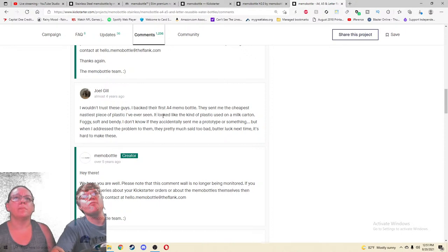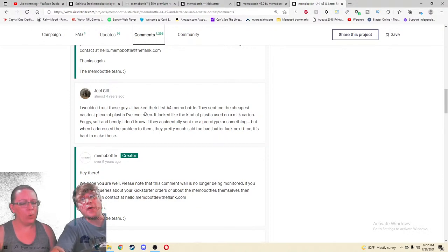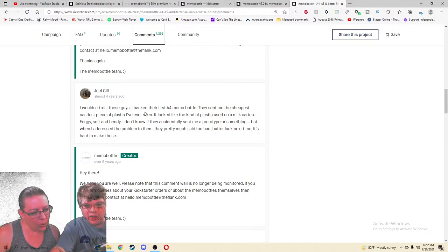Back their first A4 memo bottle, they sent me the cheapest, nastiest piece of plastic I've ever seen. It looked like the kind of plastic used on a milk carton. Foggy, soft, and bendy. I don't know if they accidentally sent me a prototype or something, but when I addressed the problem to them, they pretty much said, bad luck, better next time, it's hard to make those.